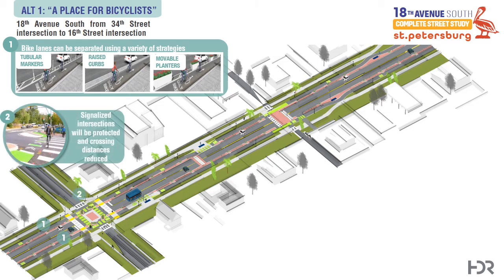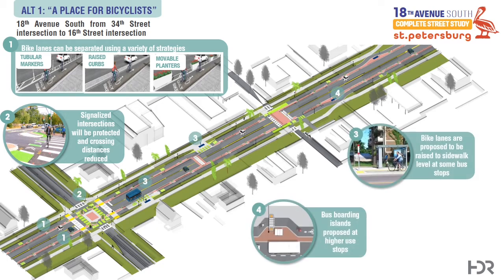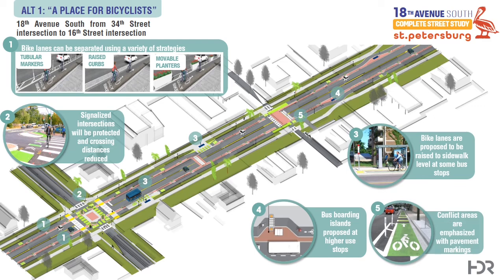This separation would continue through the signalized intersections. At bus stops, bike lanes can be raised to sidewalk level, or a bus boarding island can be provided. The approach would depend on the adjacent land uses and available right-of-way. Conflict areas, such as driveways and minor street intersections, can be emphasized with pavement markings such as green paint.